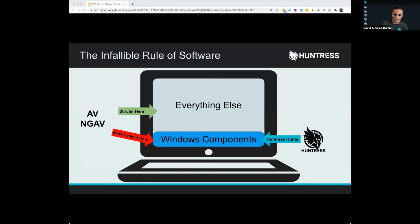So the AV looks at it and lets the process continue to run. And that's where Huntress comes into play. Our threat operations team monitors these operating system areas to immediately detect and report persistence mechanisms installed on your systems.